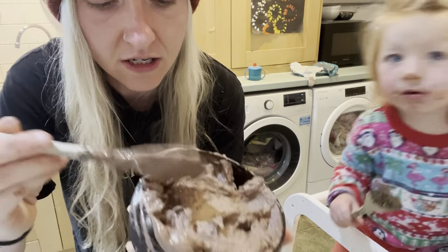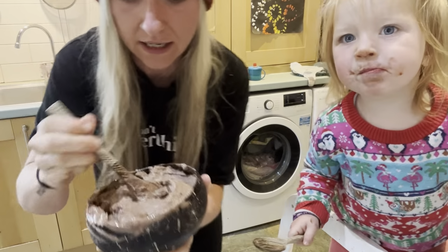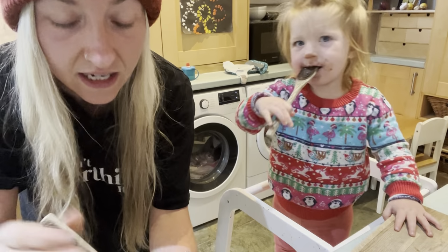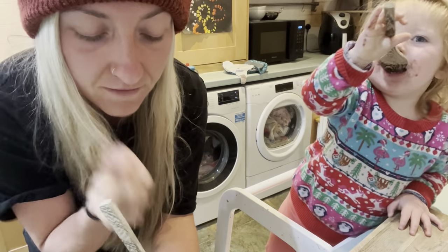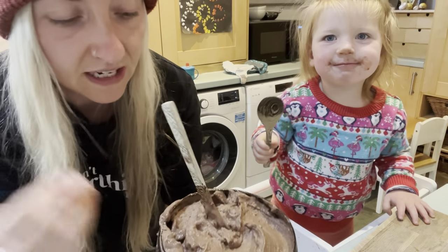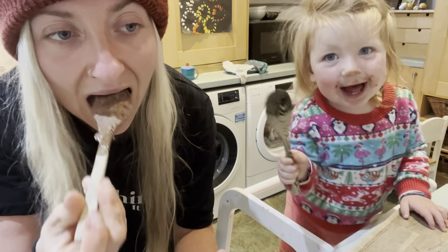No PB2 needed. No dates needed. I don't know why I was hung up on the PB2. You can do it without it, guys. And the cauliflower, you think so, Rums? And the cauliflower is amazing because most of it gets blended, but then there's tiny little chunks and it feels like you're having a chocolate chunk. It really does feel like a Ben and Jerry ice cream with a chocolate chunk. It's just amazing.